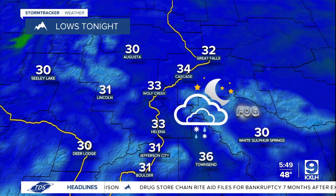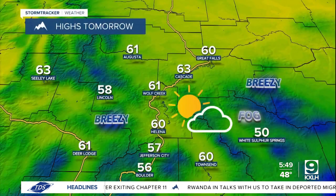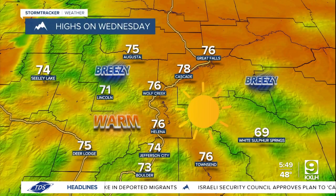Tonight, low temperatures are going to be in the upper 20s and low to mid 30s, so it is going to be a bit chilly out there. And again, some fog may develop later on tonight, and that fog may linger into tomorrow morning in some areas. It will be warmer tomorrow than it was today, as highs are going to be in the 50s and the low to mid 60s, and then even warmer as we head into Wednesday with lots of sunshine.